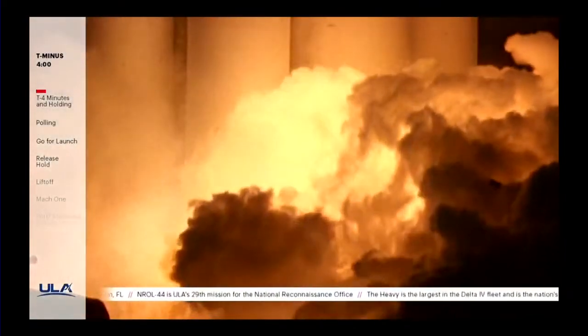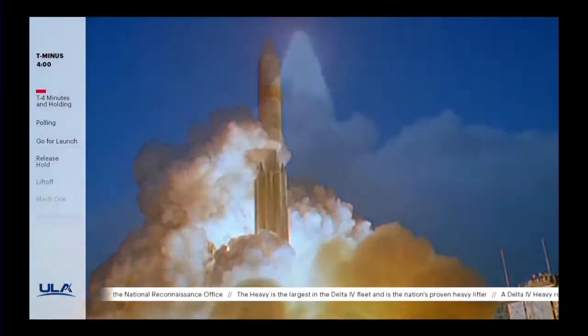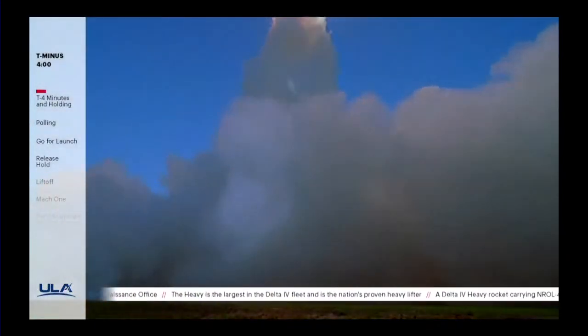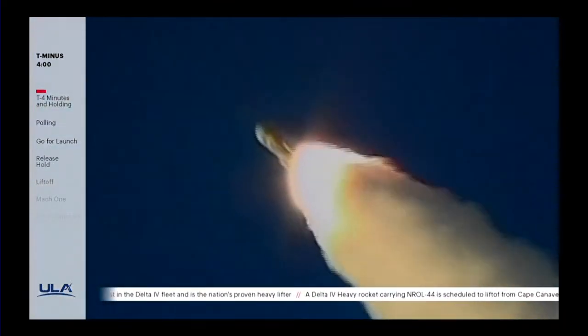Ignition and liftoff of the Boeing Delta III rocket. Stage systems looking normal. Engine verniers keep burning normally in all six rounds.